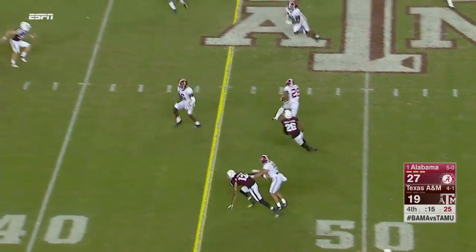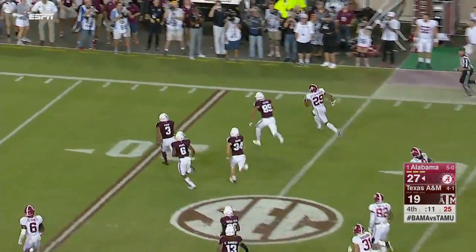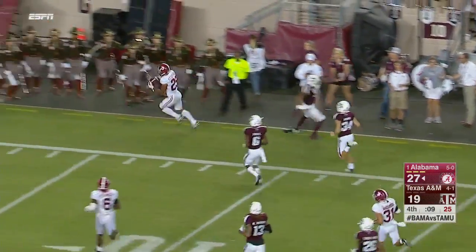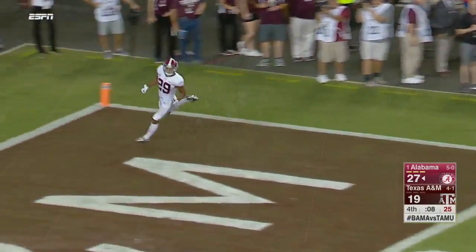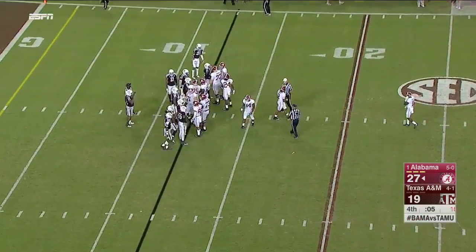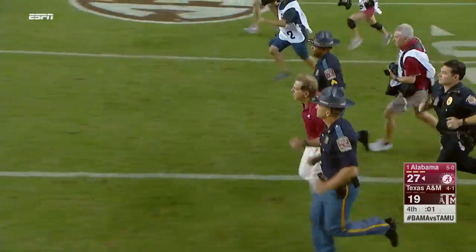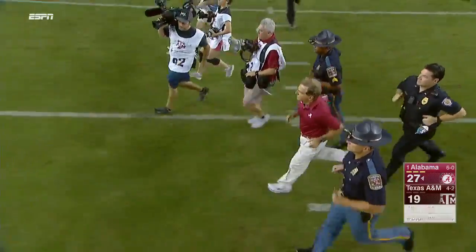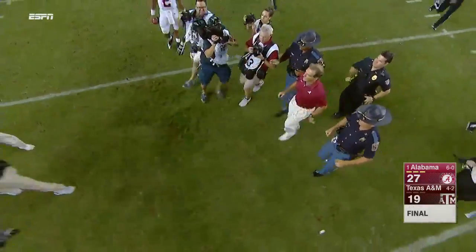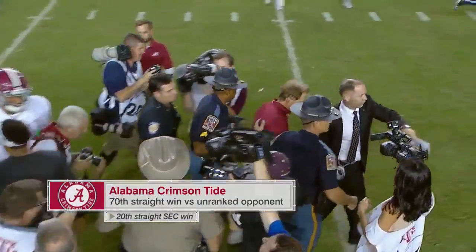And it didn't take the big second bounce, into the hands of Minka Fitzpatrick, the All-American, returning it, and Minka does it. This effort. They battled, their defense played pretty well for most of the night, held Alabama to under 400 yards of offense. And now 70 straight wins against unranked teams under Nick Saban.